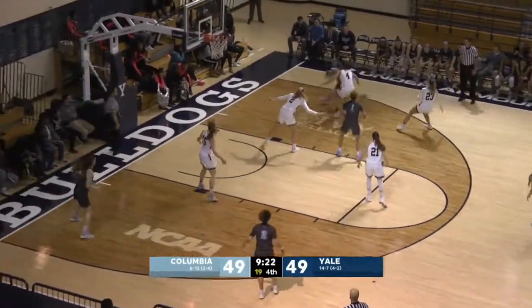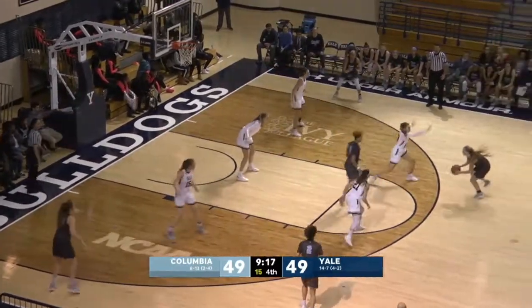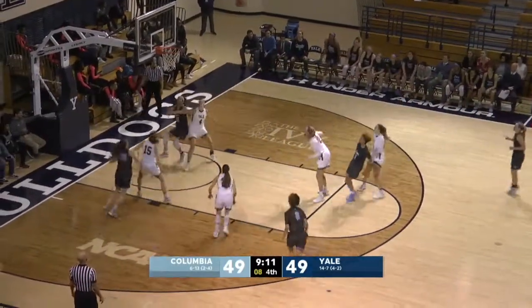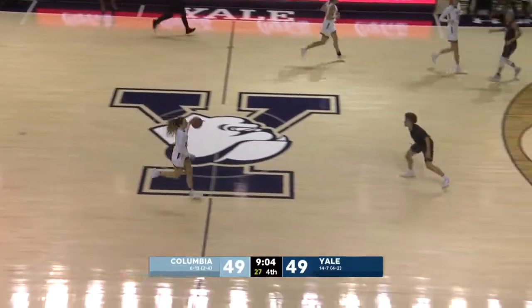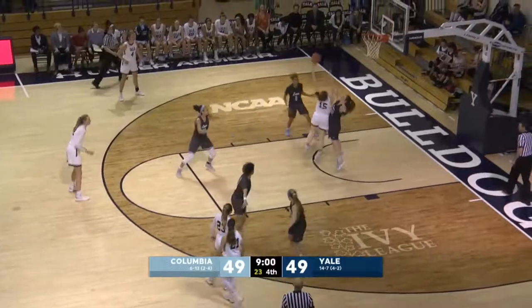Again, this Columbia team working on that closeout game, how to close out as a team. We'll see how Yale does closing out on Casey going forward. She's guarded by Tori Andrew, the Bulldogs' three-point threat. Clemmons a fadeaway, left it short, and Andrew is right there for the board. And that's good defense by Yale, guarding Casey from beyond the arc, just trying to shut her down because she has been so hot.